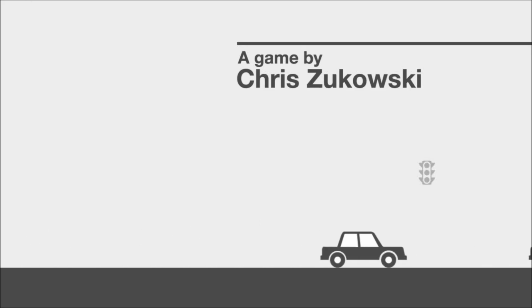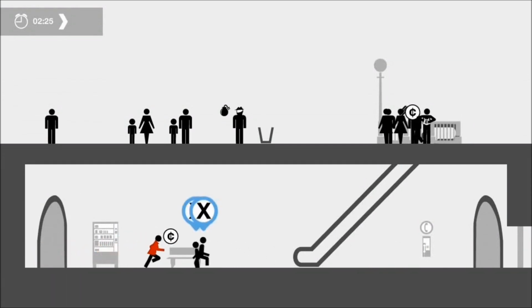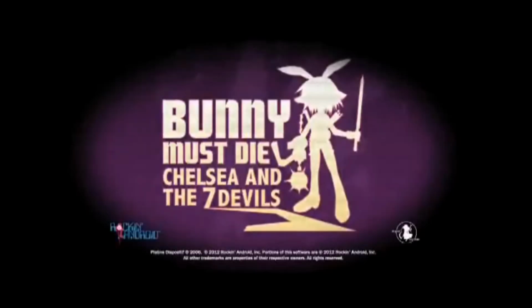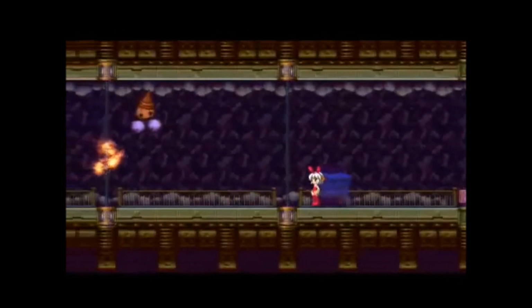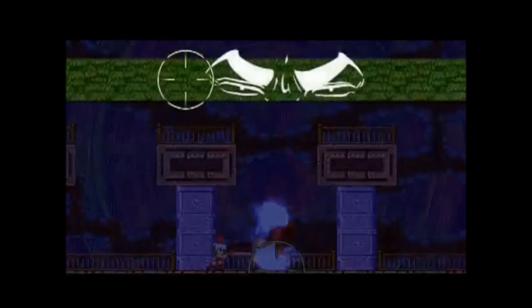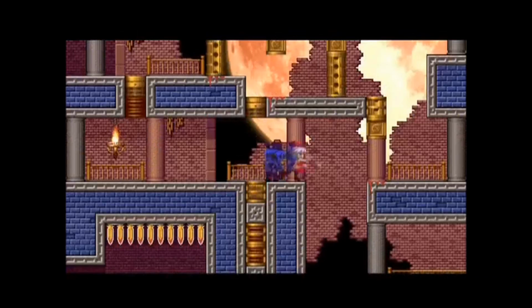City Tuesday by Return to Adventure Mountain, which is a game with infographic-style graphics, where you're trying to get bombs and thwart terrorists, and there's sort of a time travel aspect where you go back in time and repeat actions and save the day. Bunny Must Die, Chelsea and the Seven Devils by Platine Dispositif, which is just weird. You're a cat/bunny rabbit sort of lady, and you pick up all these different weapons, and you fight a giant evil cat and its paws at one point. It's a strange little game.